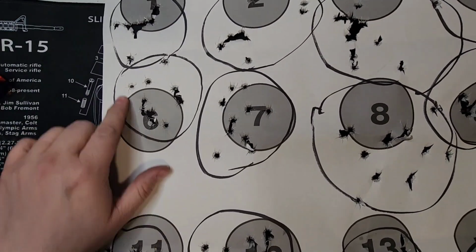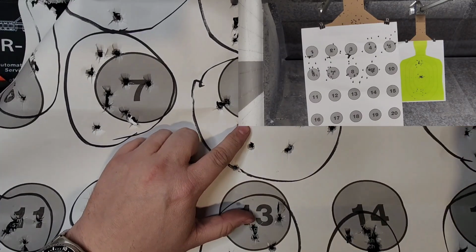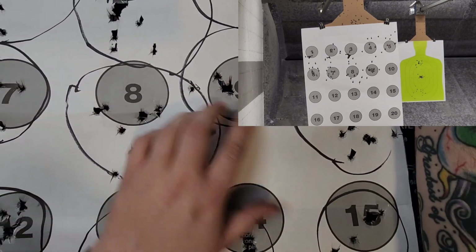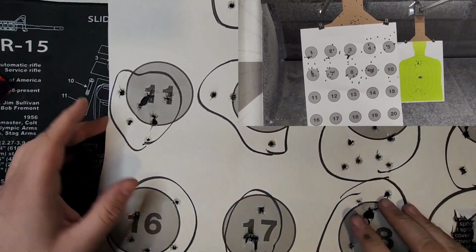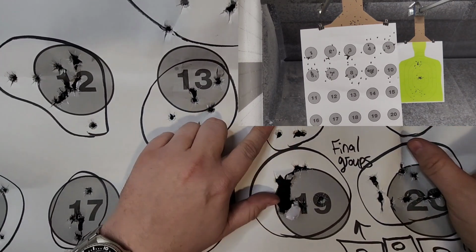Group 6, I'm now shooting high. Group 7, I'm getting more on the target. Group 8, I think we're just playing around with stuff. But I'm finding over time, these are all 10-shot groups, by the way. See, group number 10, we're several inches low. Group number 11, we're getting closer to being on target. Group number 12, we're closer to being on target. 13, we're coming up low.